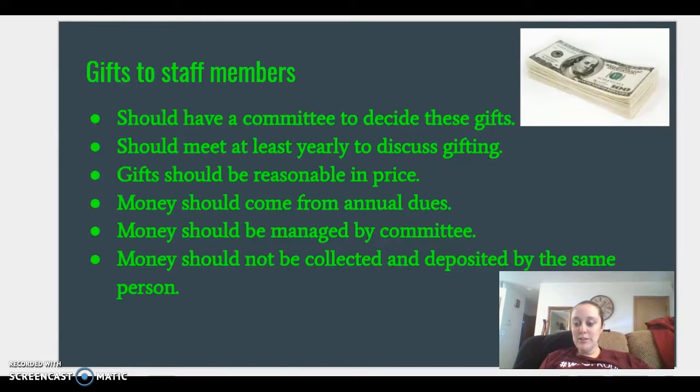Gifts for staff members, an example given I think was a baby shower. They should have a committee to decide who gets the gifts or when the gifts are given. Typically there would be an outline and like a bylaws kind of thing for when gifts are given and the amount of gifts and for what occasions. The committee should meet at least yearly to discuss gifting, and probably more often if there's an event that comes up within the staff members. For example, a death in the family, a wedding, things like that.